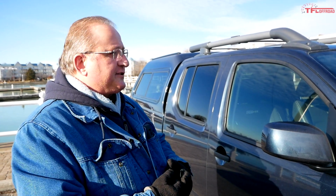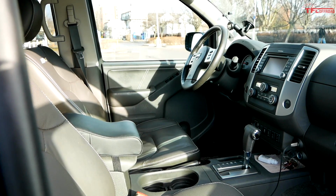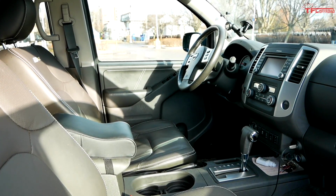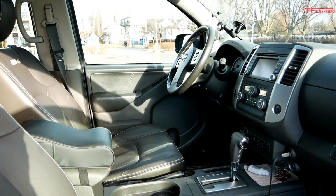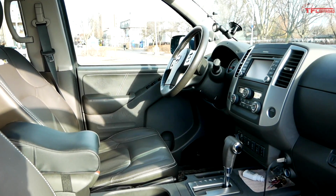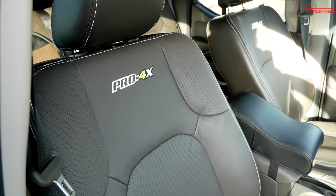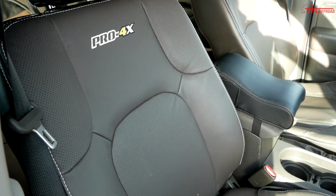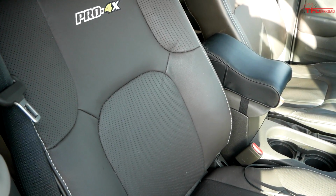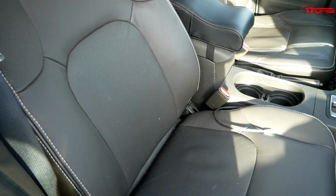The Pro-4X also has what they call their Pro-4X luxury package. That throws in a few other things like the leather, but what I really wanted was power seats. Oh yeah. And heated seats, which this package comes with. So that was really important. But again, the Pro-4X doesn't come with that as the base. You have to add the luxury package. Yep. Gotcha. So really, the Pro-4X just gives you the tires.